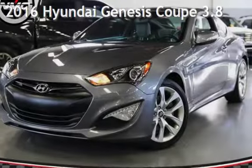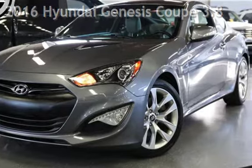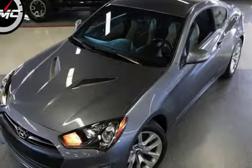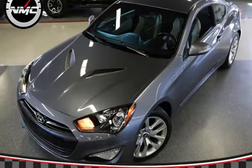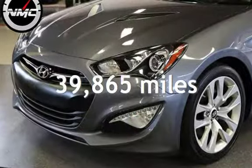Presenting a pre-owned 2016 Hyundai Genesis Coupe. This two-door coupe has a 6-cylinder, 3.8-liter V6 engine, with rear-wheel drive, and an automatic transmission. This Hyundai is a great value with less than 40,000 miles on the odometer.